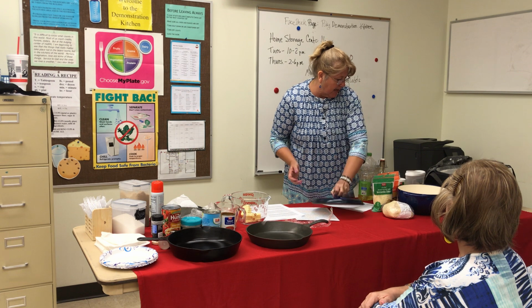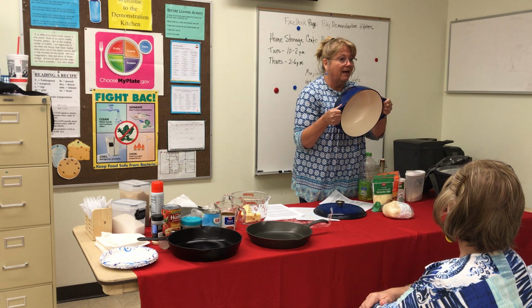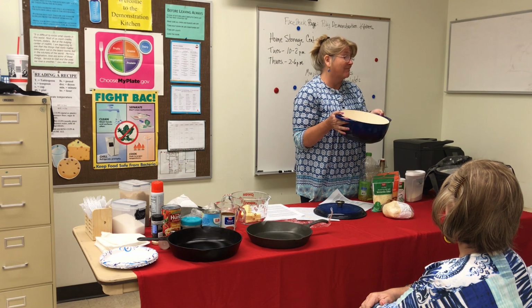I'm talking about the outside and the inside. Hers looks much better than mine. Oh, much better than mine. And at first, when I saw all the dark spots in it, I thought, oh, that's not good, but obviously it is.